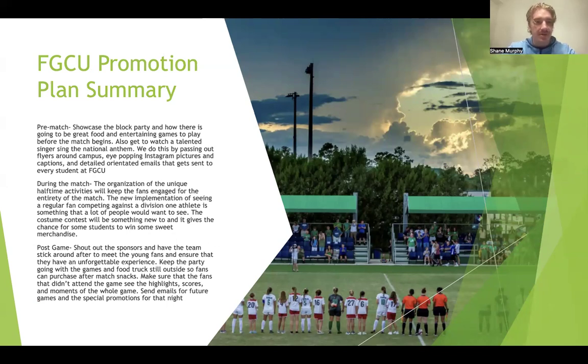You got to showcase the block party and how it's going to be a great time with great food and entertaining games before the match begins. And you also get an opportunity to watch an amazing singer perform the national anthem. And the way that we're going to be doing this is posting a bunch of emails, bunch of Instagram posts, and posting flyers all around campus.